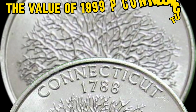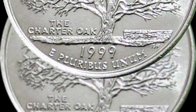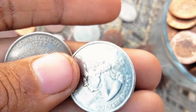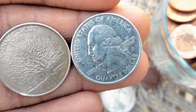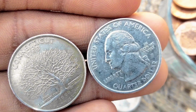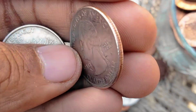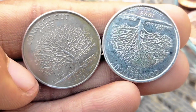The value of the 1999 P Connecticut Quarter. While the historical and cultural significance of the 1999 P Connecticut Quarter is undeniable, its monetary value is often a subject of curiosity for collectors. Unlike rare and sought-after coins, this particular quarter is generally considered common. Its value is primarily determined by its condition.